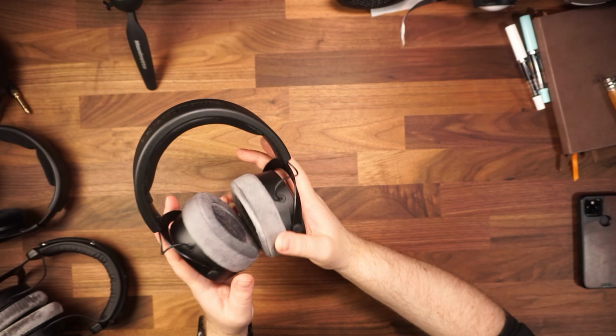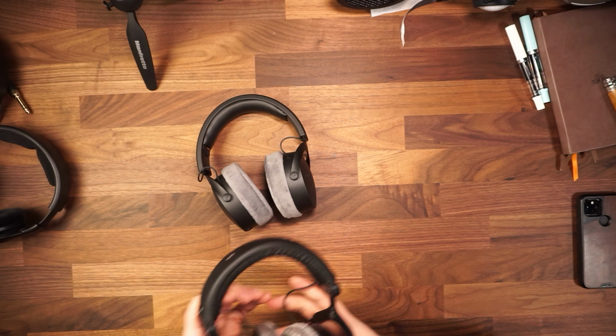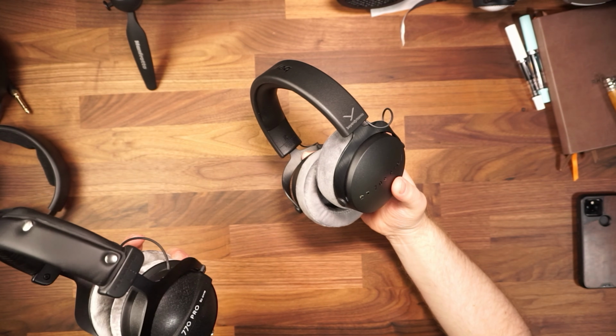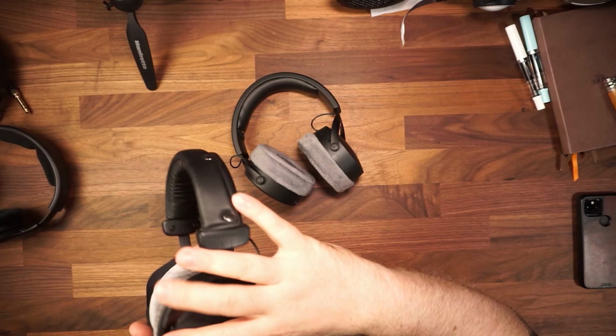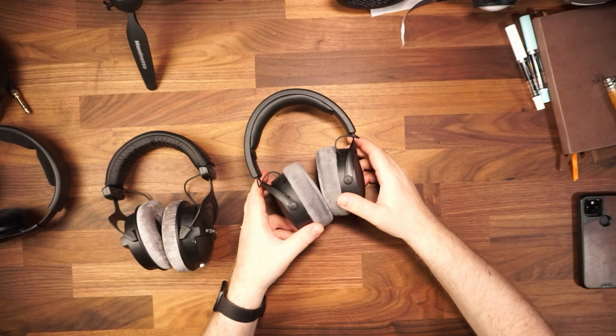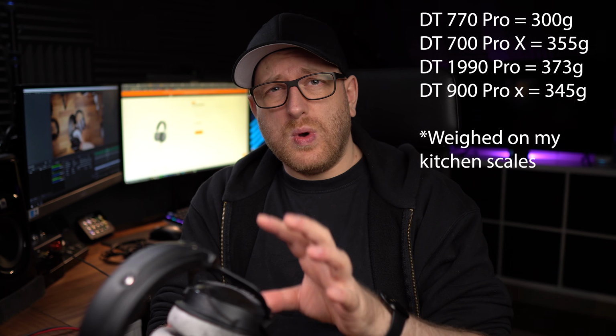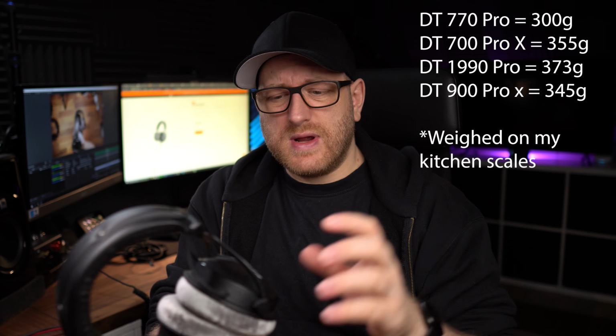They actually have a fair bit of weight to them. Are they actually heavier? They are heavier than the original 770 Pro. And bear in mind, I have done the cable mod on these, so there is a little bit of extra metal here than there would be on the originals, although we don't have the cable attached. But these ones are definitely heavier. I can't remember how much these ones weigh. I'll maybe put it on screen or something.